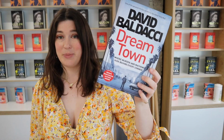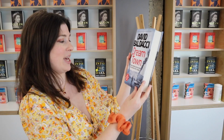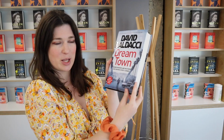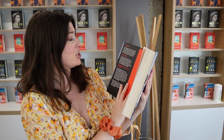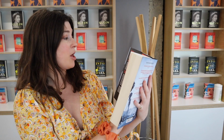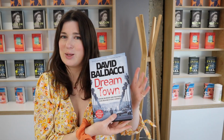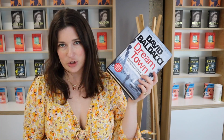We have a David Baldacci in here. This is another Aloysius Archer book. Dreamtown, where murder and mayhem hide behind every corner. So this is historical crime set in 1952 Los Angeles. It is New Year's Eve, and P.I. Aloysius Archer is approached by a screenwriter called Eleanor Lamb who would like to hire his services as she suspects someone is trying to kill her. So we've got this real contrast in the book of the glamorous, glitzy side of LA with its seedy underworld.